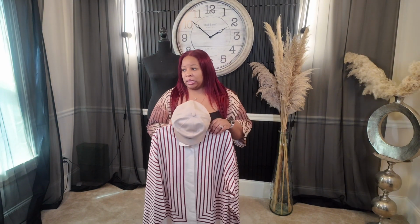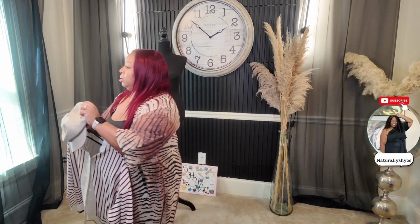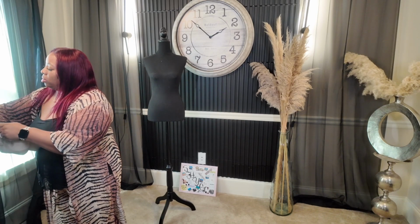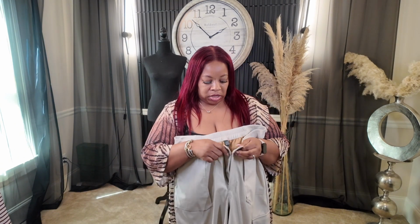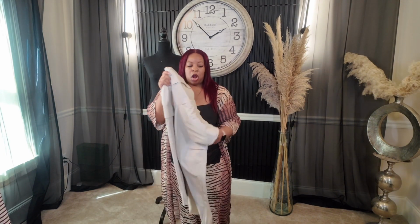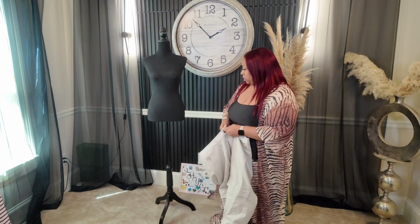So we're going to grab the pants. I'm trying to see if I have somewhere to hang her. That's real quick. We'll put her right here. We're going to grab the pants, and we're going to see how this looks coming out. I remembered that I had these pants. I got these from Target. Either they were last year or year before, but they're nice wide leg cargo faux leather. They are lightweight, so this is perfect for the spring, okay? Perfect for the spring.